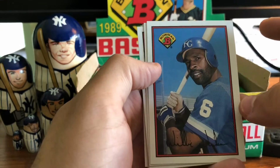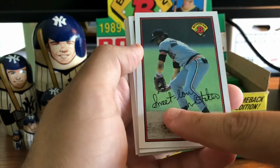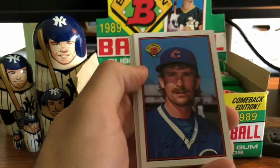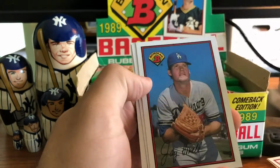Here's a Willie Wilson, solid player for the Royals. There's the Sweet Lou Whitaker. I love the autograph on this one. Sweet Lou, signed it Sweet Lou. Love the picture there. Got a Cub common there, Astro.